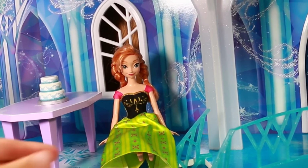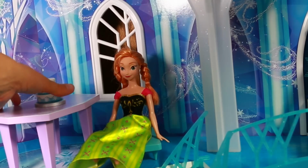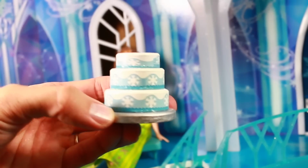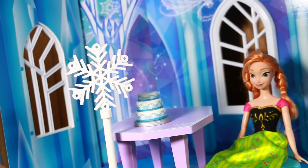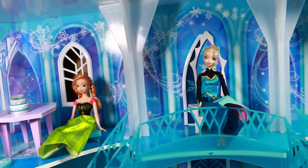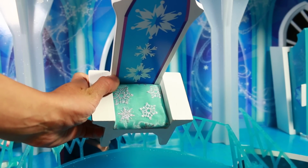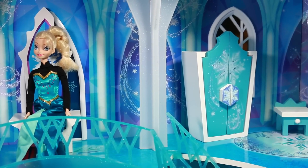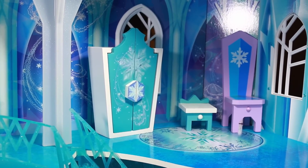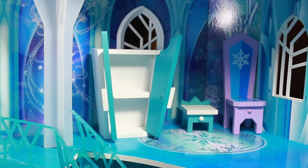Anna is in the kitchen. And there's one chair over there, the table that's cute and purple with snowflakes, and this adorable snowflake cake. And also there's this decorative snowflake. In the middle I have Elsa sitting on her throne. The chair has a tall back and a sparkly seat cushion. Then next to Elsa and her throne there's a dressing room. There's a chair, a nightstand, and this really cool armoire, or like a dressing closet.